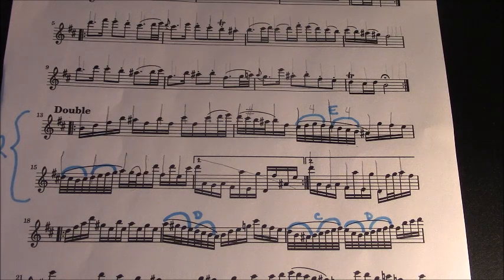All right, let's go for it. You can do it. Pay attention to where I'm tonguing and where I'm slurring. Okay? Ready? Go.